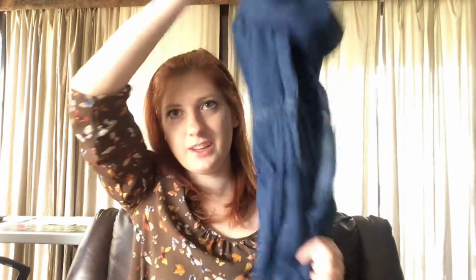Trying to think of what the next one is. The next one I will show you is this Chambray dress, and I got this dress when I went to DI a couple weeks ago, and I just love it. It's comfy, it has pockets, which is awesome, so I can wear it to work if I want, because I have easy access to put things in my pockets if we go outside.